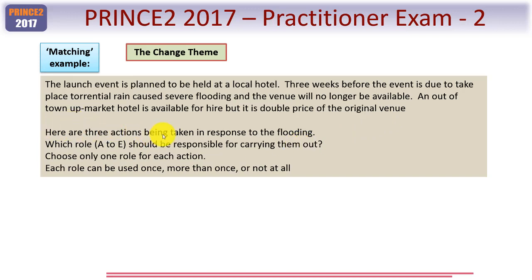So there are 3 actions being taken in response to the flooding. Which role, from A to E, should be responsible for carrying them out? Choose only one role for each action. Each role can be used once, more than once, or not at all. Very similar to the old exam style, I'm sure you agree.